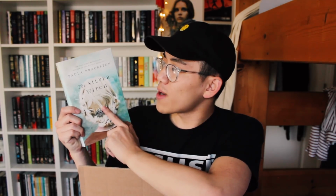The next book, The Silver Witch by Paula Braxton. Literally the only main reason why I got this is because of the title and the cover. It's so beautiful, and this sounds really whimsical. All I know from the summary is two different women, two different time periods, overlapping with each other.